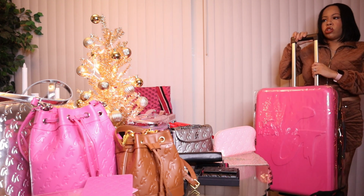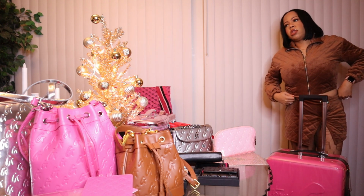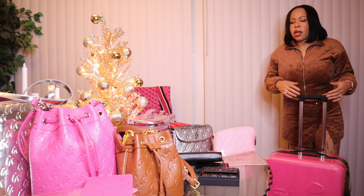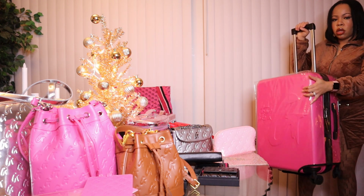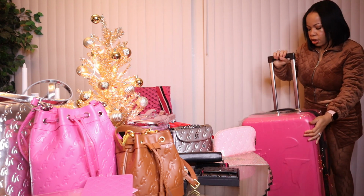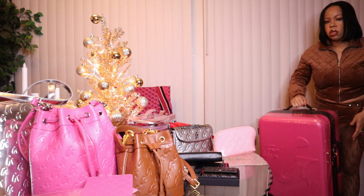I had bought this for a trip, for the Atlanta trip last year. It did not come in time. I was so mad. I think it came when we were on vacation. I have the cover on it right now to help prevent scratching and stuff like that, but I was able to take it on our road trip this summer.